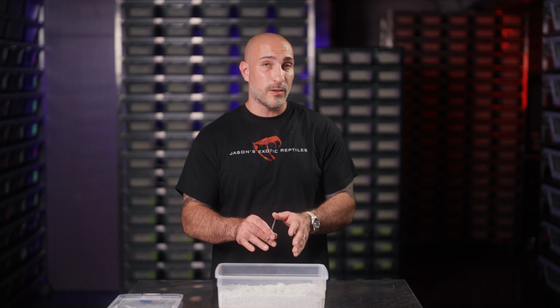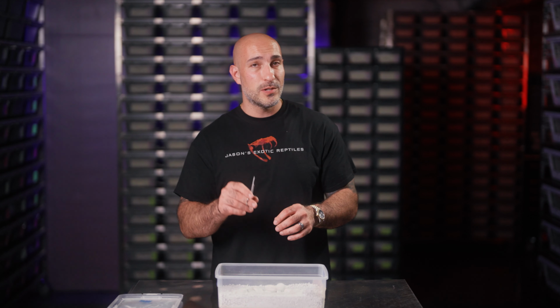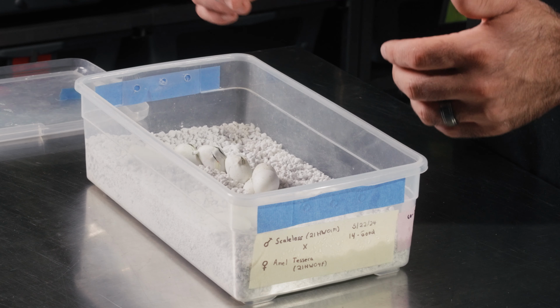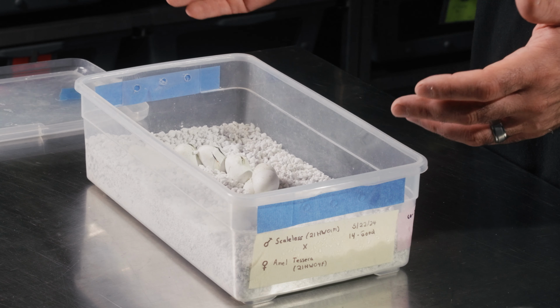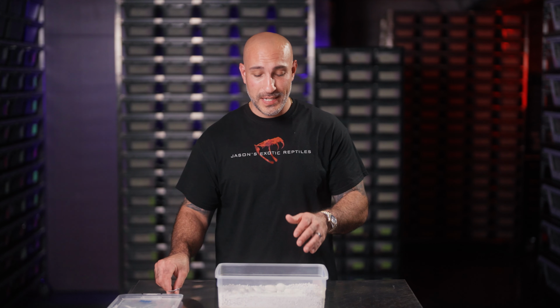So I usually wait for a few to pip, then I'll go in with my scissors and make some small cuts just to help the ones that haven't come out yet. It doesn't mean that these eggs would not hatch naturally on their own, but it gives these babies the best chance of success so they don't drown in the egg fluid. We had 14 eggs that were laid. We had 13 that have successfully made it the full incubation term. One of them did go bad halfway through, so I pulled it out and separated it.